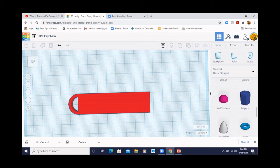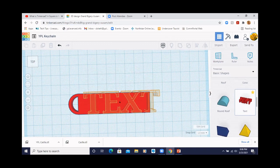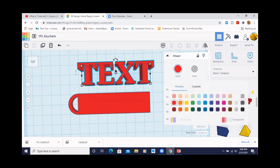So I'm going to come up here, find that text tool, drag it over here. Now, you don't have to drag it right onto the keychain because it's hard to work with your text and your keychain at the same time. So we'll put the text here. Now, also one thing to mention is it doesn't matter what color you design in. If I have gray plastic in the printer, it's going to come out gray, regardless of what colors the kids design in. So you want to make sure that you have the right color in the printer that you want. I change the colors here just because it's easier.